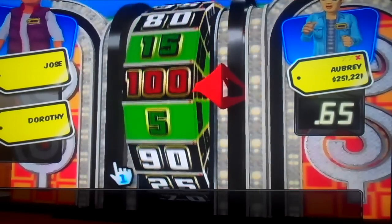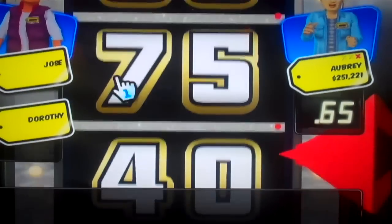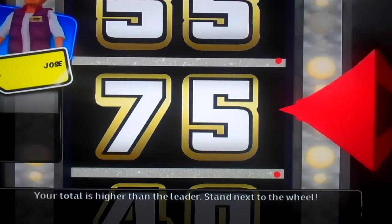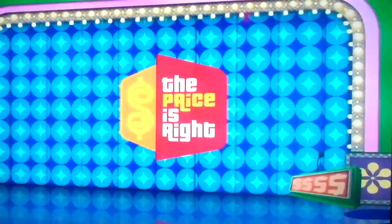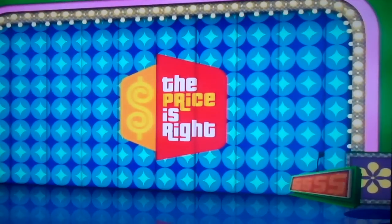And he gets... Oh, dagnabbit, 75. Oh, well. But if it's any consolation, it's only the first time I've lost a showcase showdown this three strikes game. It's only the first time, so that's okay.